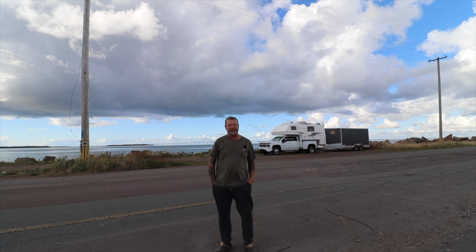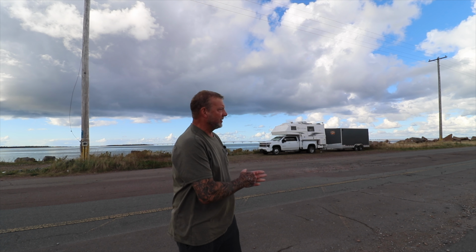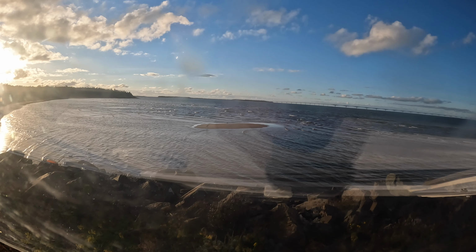Yep, I think this will do it very nicely. So that's the Confederation Bridge behind me, guys, going over to Prince Edward Island. And this used to be the old ferry terminal. And so I'm just going to boondock here tonight, and then tomorrow drive on to PEI.